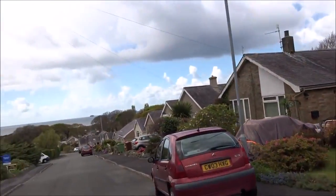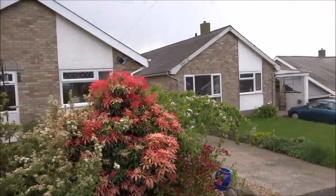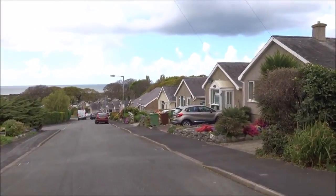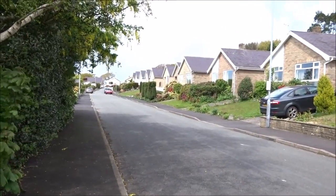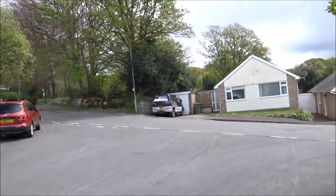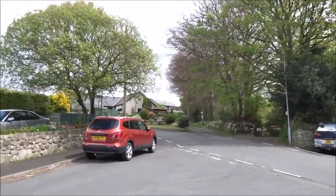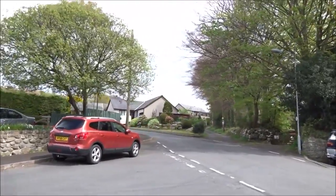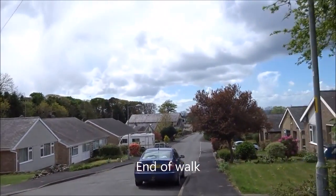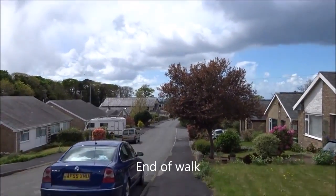Okay, I'm back on the estate, so less than 5 minutes to the car from here. Just come down here, past these bungalows, and that's where I'm joining up with where I started up that lane there. That's where I started the woodland walk. So that's the end of this walk. I'm just about 2 minutes from the car.